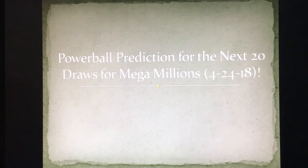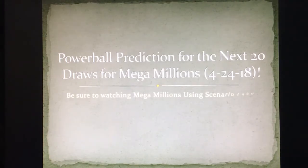This is the Powerball prediction for the next 20 draws for Mega Million. So I'll predict the Mega Million for the next 20 draws starting April 4th, 2018. So this is the wrong date. It should be April 4th, 2018. And be sure to watch Mega Million using scenario 1 and 2.